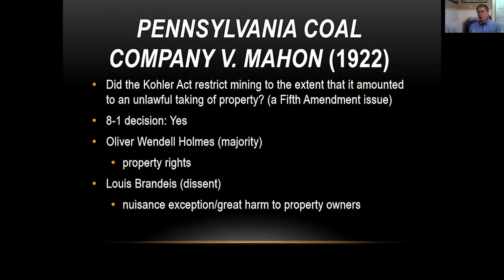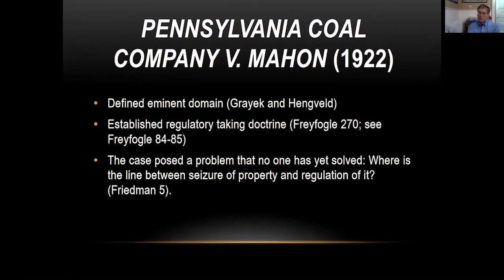Brandeis was seeing this as a public problem, that mining like this could endanger the public, and the public he's defining as all those who are affected by anthracite mining. So Pennsylvania Coal v. Mahan redefined eminent domain, the state's police power to take your property. Now, before this, it was the physical taking of property. The state could come in if it needed to for a public benefit or for public safety issues to take your property. If they wanted to build an interstate through where you're living, they could come in and say, we need this for the interstate. Here's fair market value for your house.